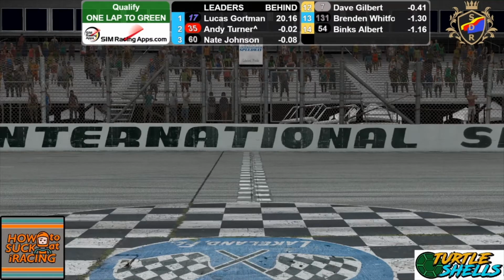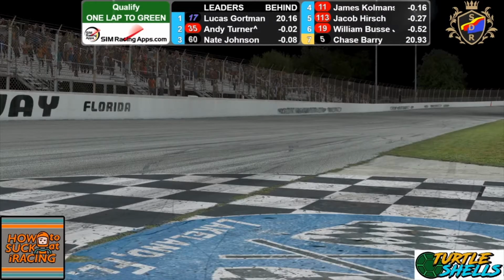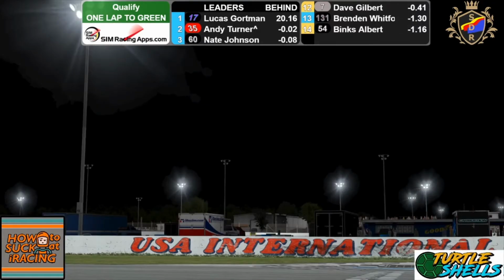Looks like our lineup tonight in SK Mods is going to be Lucas Gortman, Andy Turner, Nate Johnson, Jim Kulmansberger, Jacob Hirsch, Bill Bussey Jr., and Brendan Whitford. Brendan is actually sitting all the way back in 13th. Looked like he might have had some problem on his qualifying run because he's stuck back in the middle of the super late models. So that will definitely make for some entertaining racing as he starts to come back up through the field.